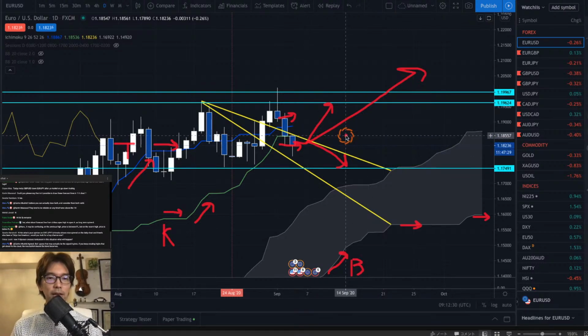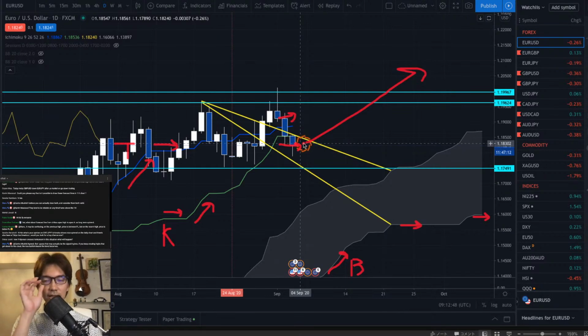So this is basically bearish. I mean, the equilibrium is bearish. So theta is dominant now. And then the Tenkan-sen. Right, current price is below the Tenkan-sen too. So that means in the short term, this is sell biased. Right, this is sell biased. So the price can go down too.